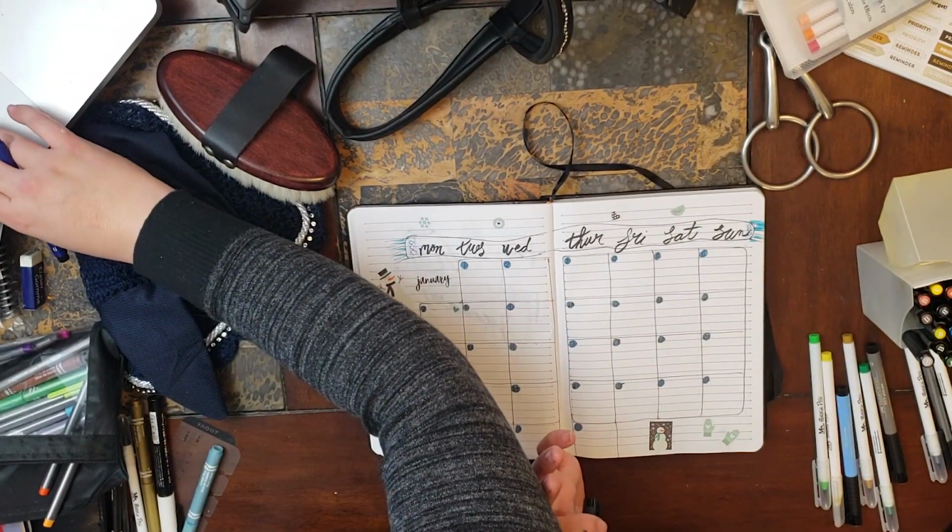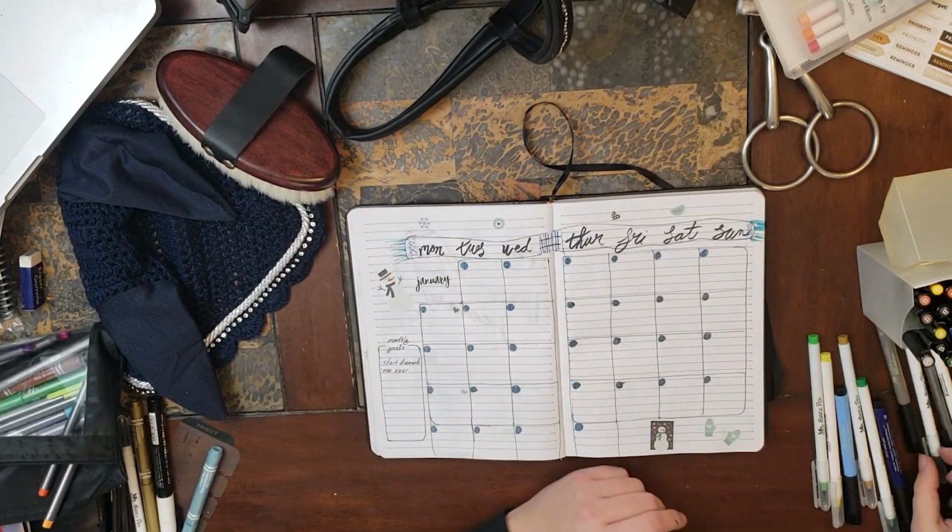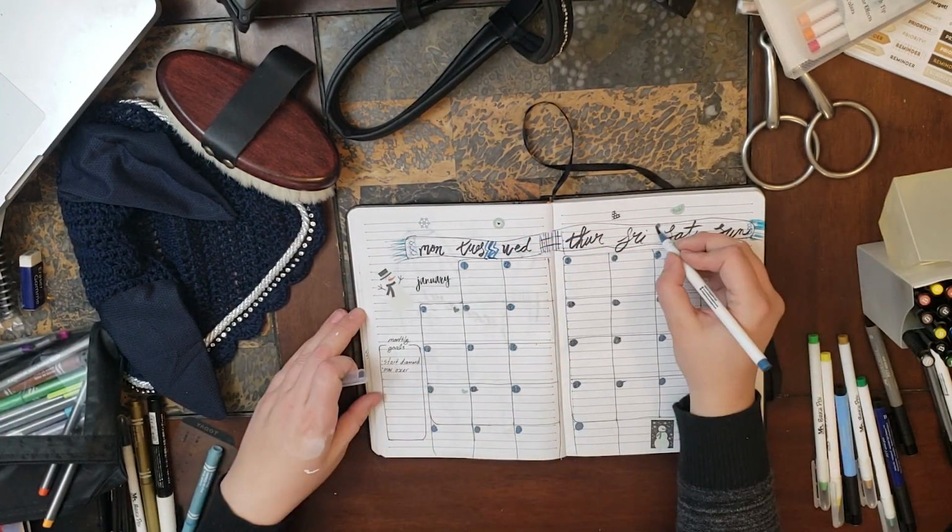And then on the left, it's just the label for the month and my goals for this month, which the two main goals that I have on there so far are Start Diamond, basically starter riding under saddle, and Mav Oxer.